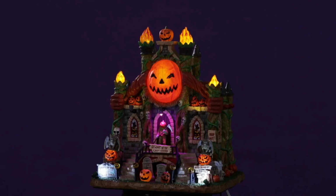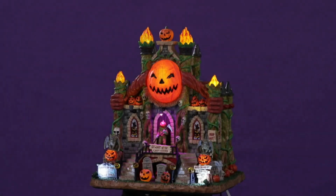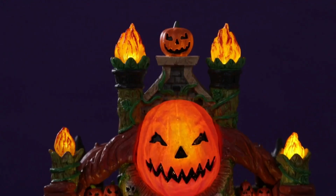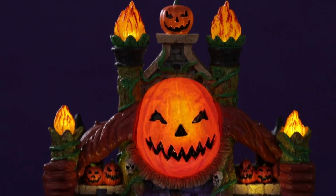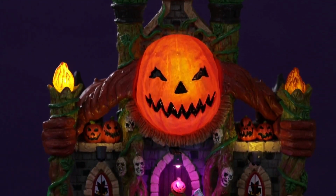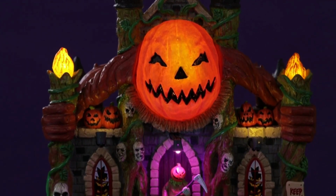Next up we have the Crypt of the Lost Pumpkin Souls, which is one that I'm considering getting. It's kind of weird because I don't know why pumpkins are in a crypt or why they have souls, but I like the concept. Overall, I just really like how this one looks with that big pumpkin front and center. I love their lighting this year. It's really, really good and very different from stuff that they've done in the past, because they are using different colors.